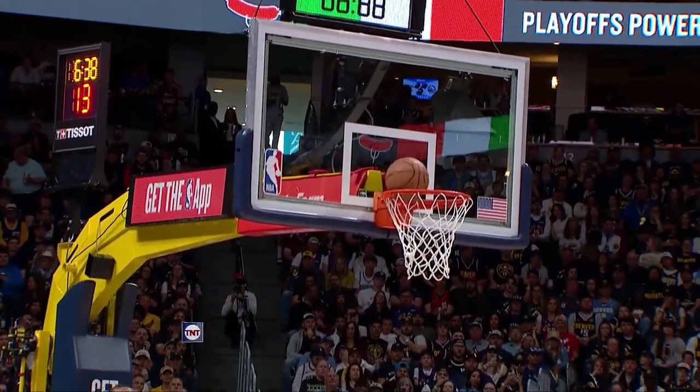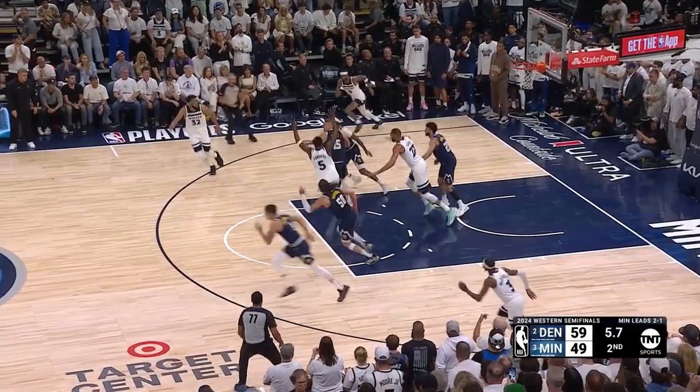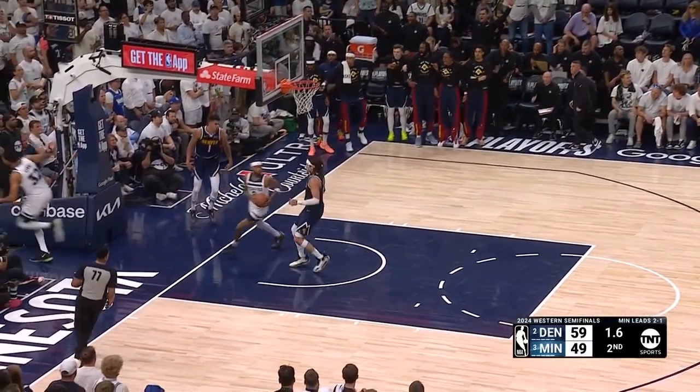This is what the playoffs are all about, when guys can make fantastic finishes and shots. Lost the ball with a turnover. Nice Denver D. Porter at the other end. And he tries and he gets it to go. Beating the clock. Court length.